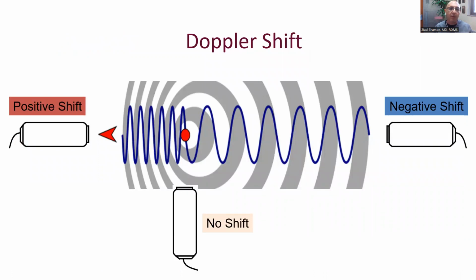Now, for another use of ultrasound, which involves the Doppler effects. When a beam hits a moving reflector, the frequency of the reflected beam changes. The change depends on the direction and the speed of the moving reflector. If the beam hits a moving reflector head-on, it will cause the frequency to increase, which is called a positive shift. If the beam hits a reflector that is moving away, the frequency of the returned beam decreases, which is called a negative shift.